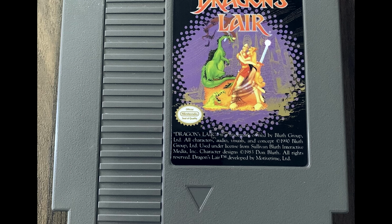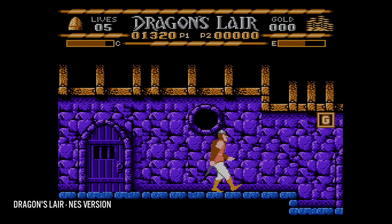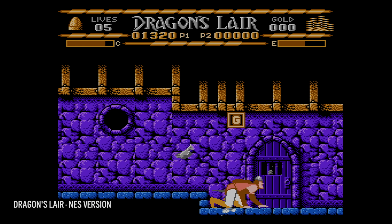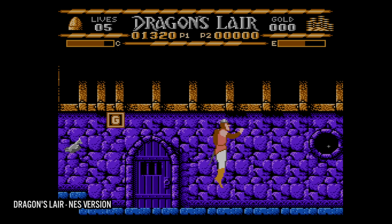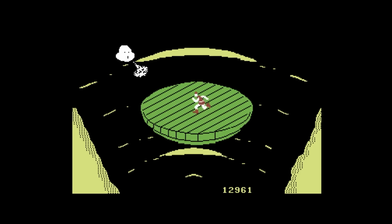The same could be said about the NES version. It essentially takes the quick-time events but wraps it in a 2D side-scroller, and the result once again is substandard. Dragon's Lair on the 8-bit micros and consoles of the time are not very good. Sometimes games aren't even worth porting.